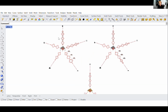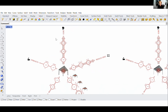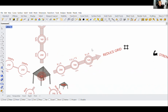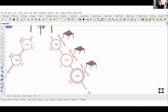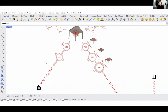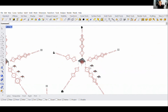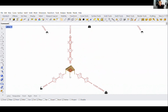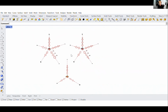we can first have a look at what levers there are more specifically. We've got concrete strength, slag percentage replacement, reducing your grid. You can choose different floor systems and also different floor loading if you have the capacity to reduce that. And similar levers for your steel floor system. And for timber, you can vary floor loading, the grade of your timber or the grids.